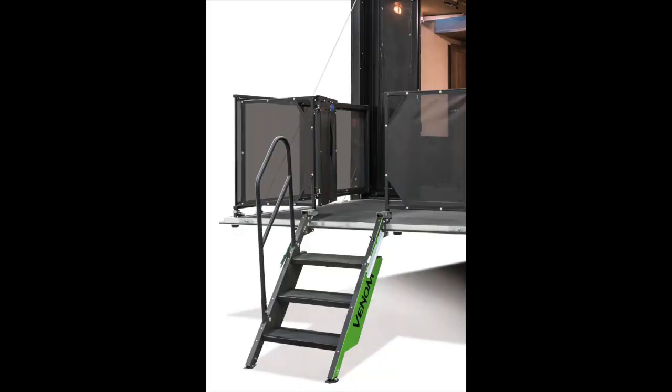We got the back patio kit, and that includes the railing, and it also has an awning over it, and that's going to be something that we'll utilize quite a bit, having a little one and being able to keep her in check.